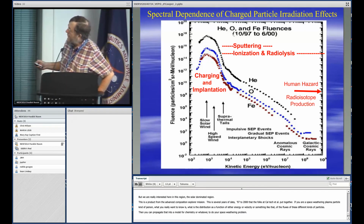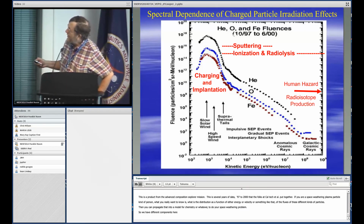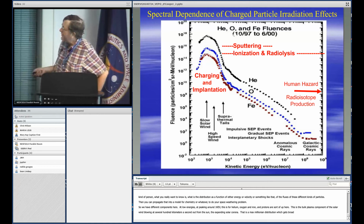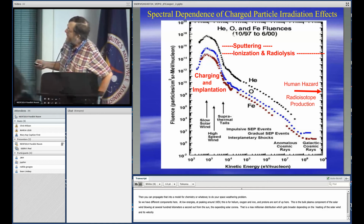And so we have different components here. At low energies, peaking around 1 keV, this is for helium, oxygen, and iron, and protons are sort of up here. This is the bulk plasma component of the solar wind flowing at several hundred kilometers a second out from the sun, the expanding solar corona. So it has kind of a Maxwellian distribution, which gets broader depending on the heating of the solar wind and its velocity and so forth.